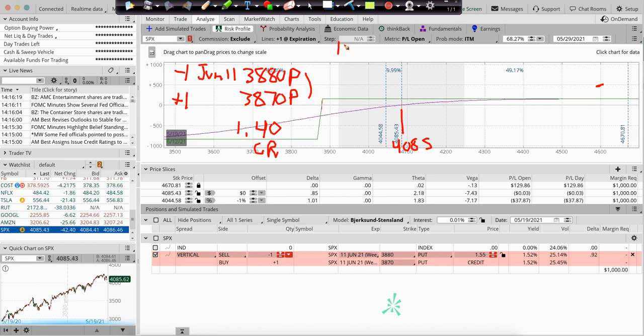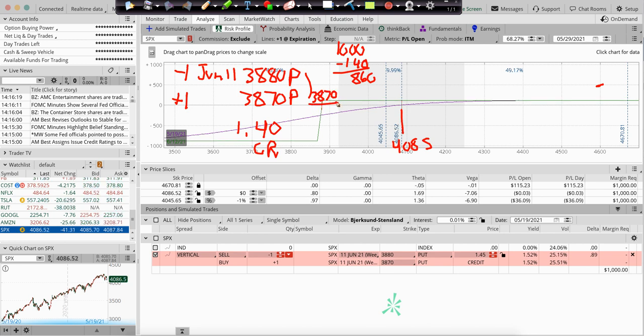If I bring in $1.40 credit and the spread is 10 wide, my risk is $1,000 less $140, or $860. The strike I'm selling, with SPX at 40.85, is the 38.70 put, which is about $215 out of the money. So that's what I would be looking for, around $1.40 credit.